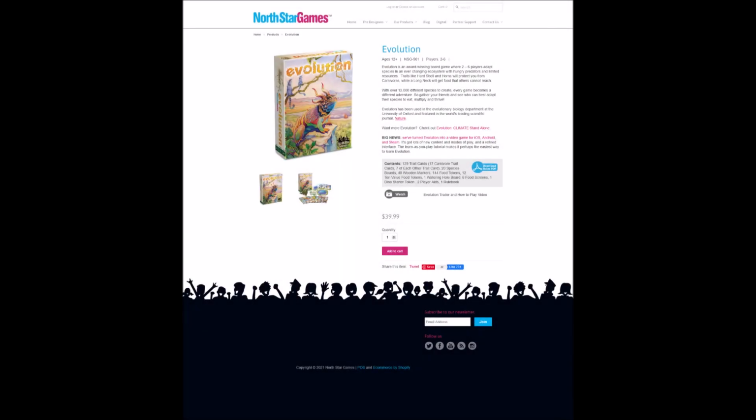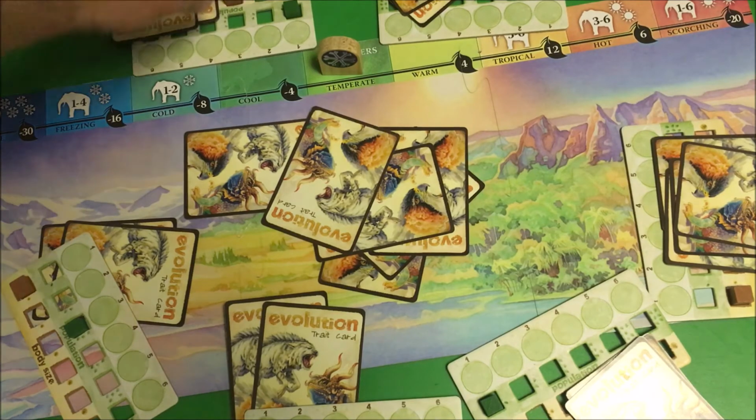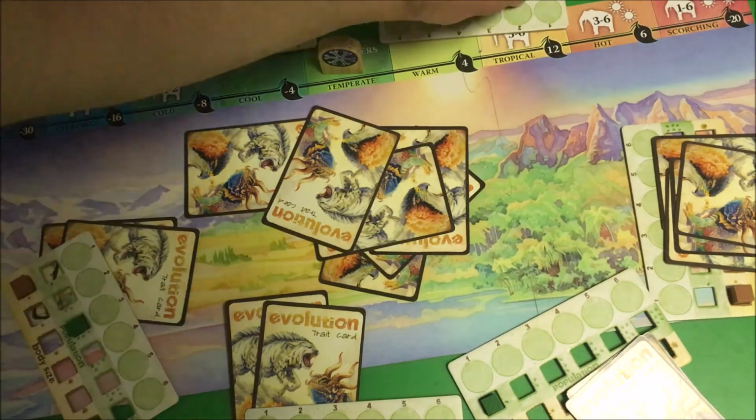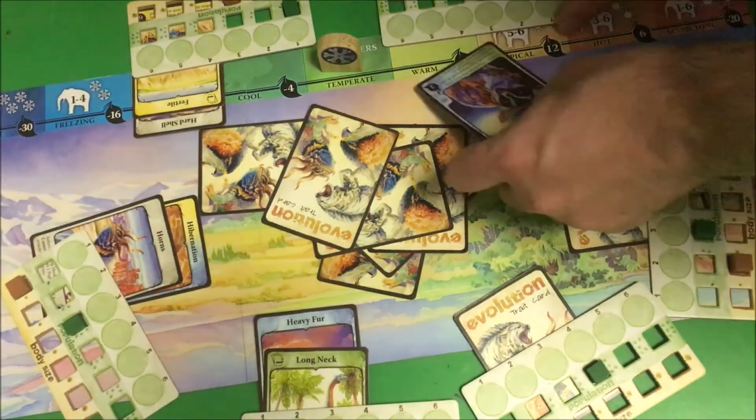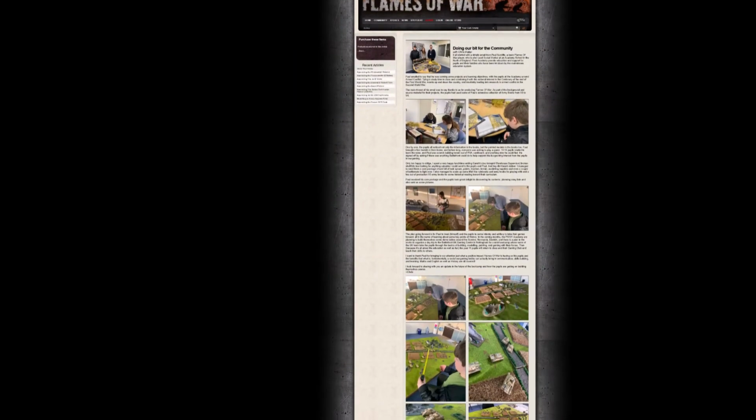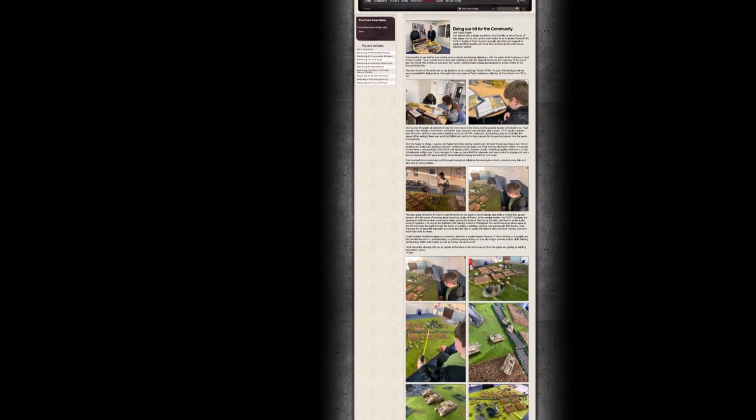The board game Evolution by North Star Games was originally developed to demonstrate and teach natural selection. Pivot, a school for underprivileged teenagers in the United Kingdom, has incorporated wargames such as Flames of War into its history classes.